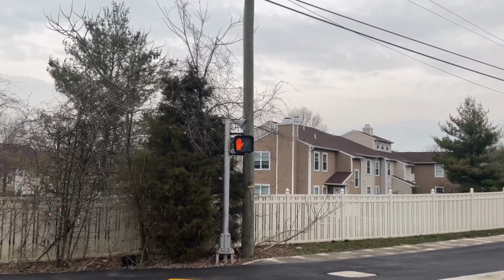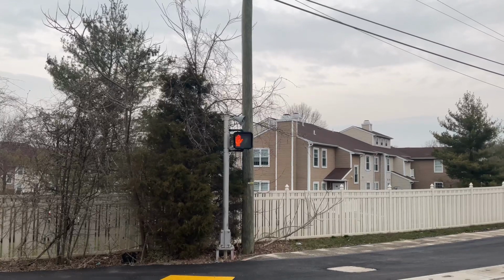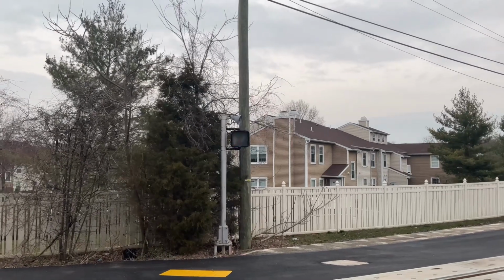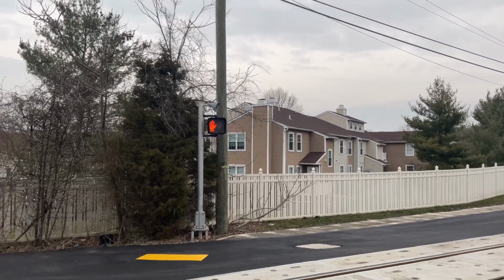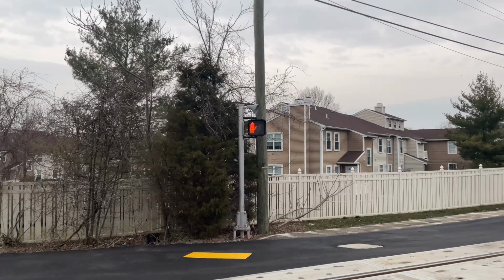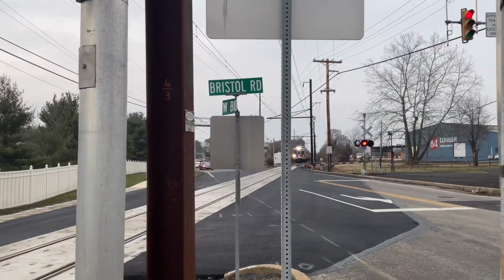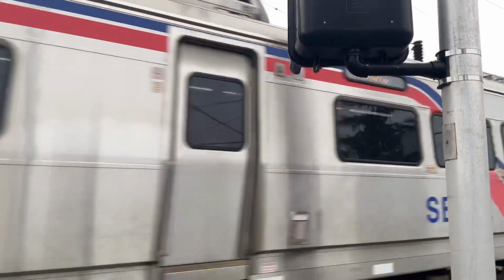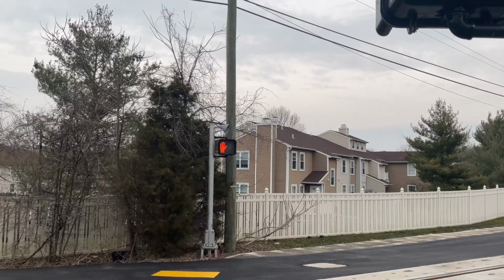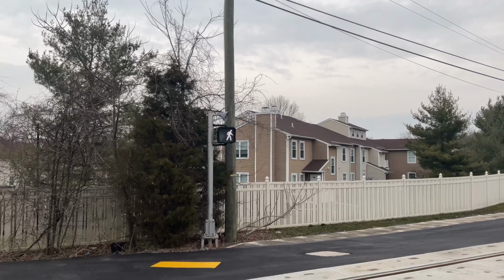Approaching the crossing. Please do not cross the track. Warning, a train is approaching the crossing. Please do not cross the track.